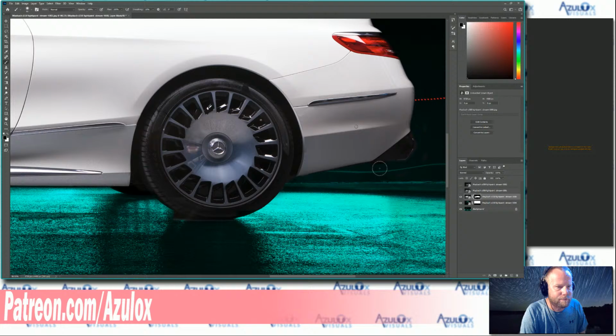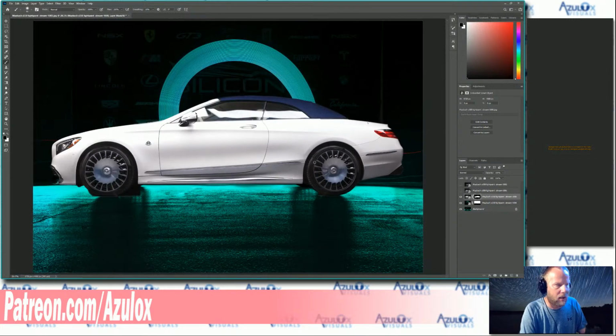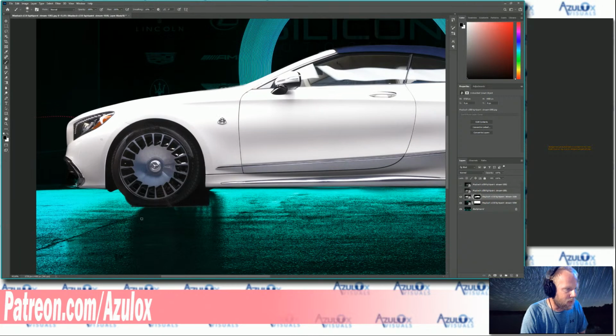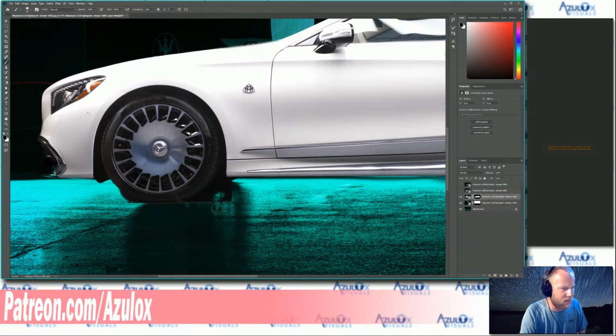So as we're looking back, I know there's some red lines. We'll take care of that in a little bit. And these red dots, that's the back of my light wand. I forgot to tape over it. Okay, now this wheel, that looks kind of weird, so let's just get rid of that. We're not going to use that part of the wheel anyway because we have two files just for the wheels. So we just want to let a little blue come back in.